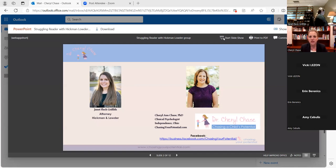But research does suggest that the most common cause of a reading problem is dyslexia. And dyslexia is a language-based learning disability. I want to see if I can move my closed captioning because it's blocking my screen. It's a cluster of symptoms. Dyslexia is actually a cluster of symptoms which result in people having difficulties with specific language skills, particularly reading. And students with dyslexia usually experience difficulties with other language skills as well, so spelling, writing, pronouncing words.